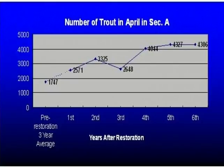Then, in successive years, abundance increased to 3,325, a bit of a decline the next spring to 2,648, then upward again to 4,044, then to peak abundance of 4,327, and about the same abundance the last year of study when Section A held 4,306 trout in April.